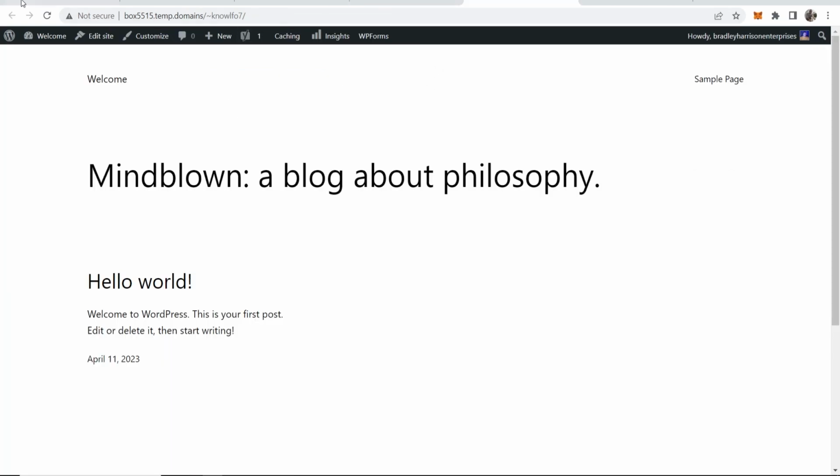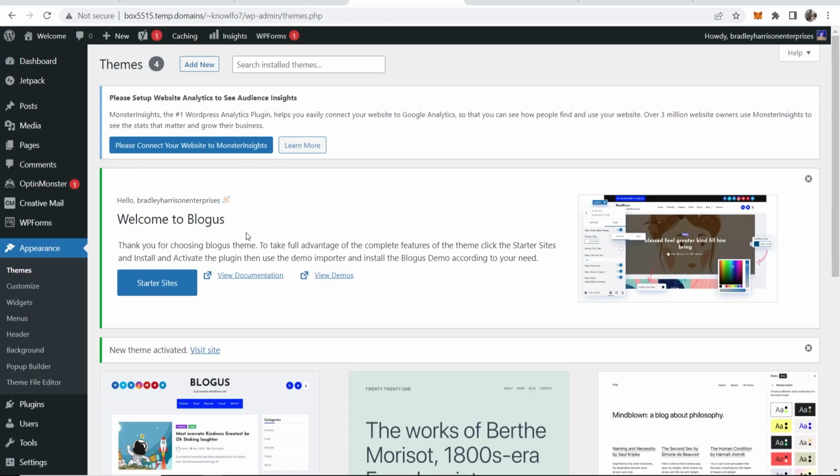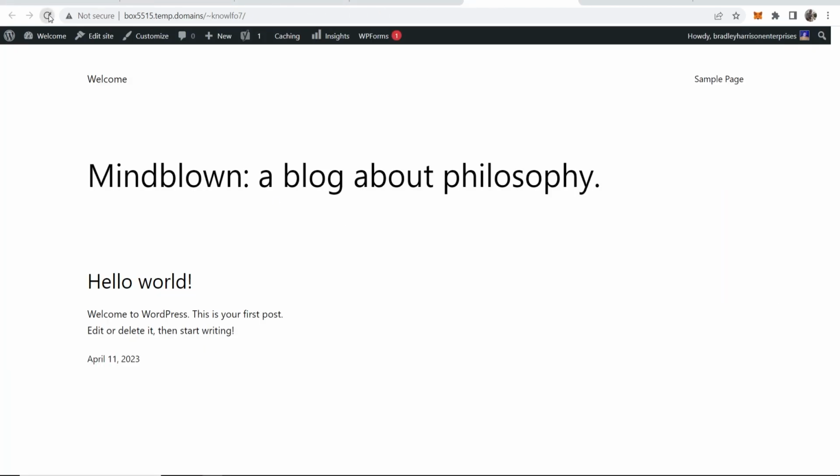If you go back to the tab you've got open and refresh, and you can do this for any change, you should be able to see it on your website. So it currently hasn't changed, so we need to figure out what's wrong here. So now we need to click on activate, and that should activate onto our website. Okay, so now you've got welcome to Blogus. Now we're going to go ahead and refresh this, and we should have this theme on our website.